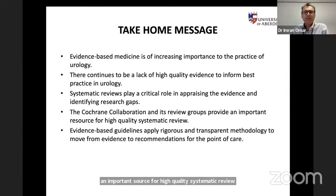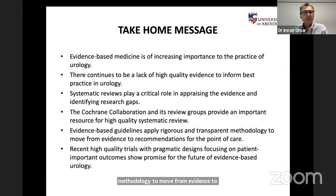Evidence-based guidelines apply rigorous and transparent methodology to move from evidence to recommendation at the point of care. And recent high-quality trials with pragmatic design, focusing on patient-important outcomes, show promise for the future of evidence-based urology, for example, the SUSPEND trial or the CATHETER 1 or CATHETER 2 trial. And they are very important clinical trials which are commonly used by urologists.